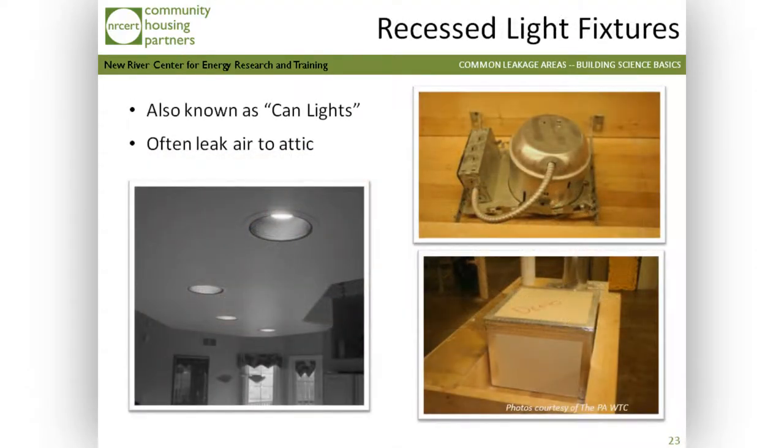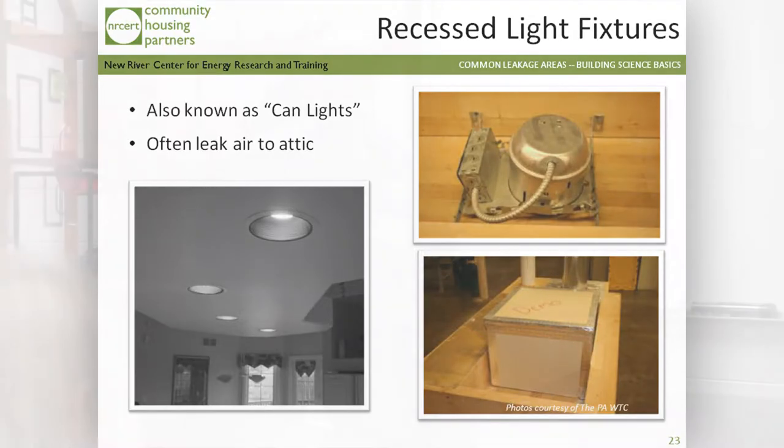Can lights, you asked how do we fix a can light. Here we are, there's that box, a drywall box over top of it. Seal the edges, seal it to the drywall in the attic there, and then insulate right up to it and around it, but don't insulate on the top of it, okay?